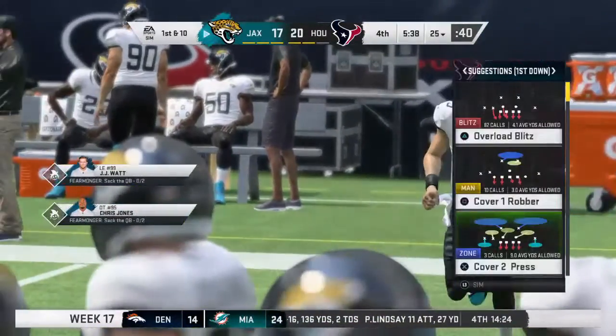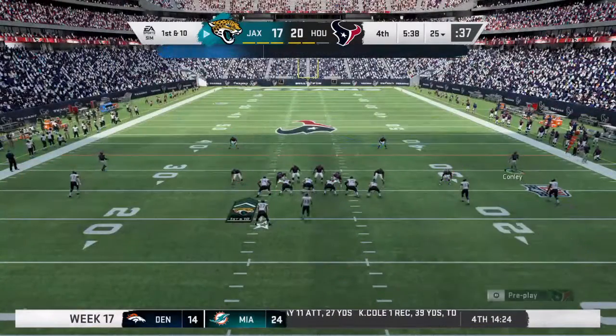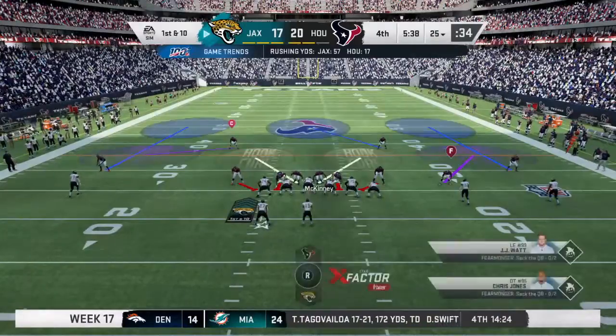Now the Jacksonville offense on their way out again as we take a look at the playoff race in the AFC. And it's all come down to this, hasn't it?